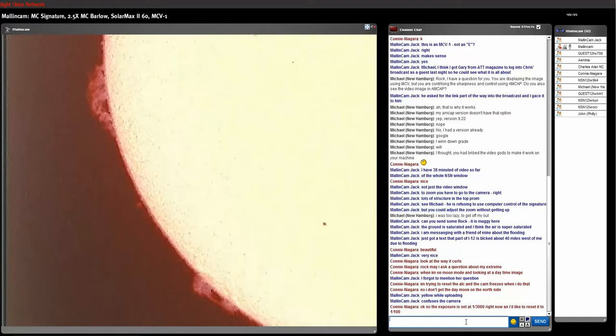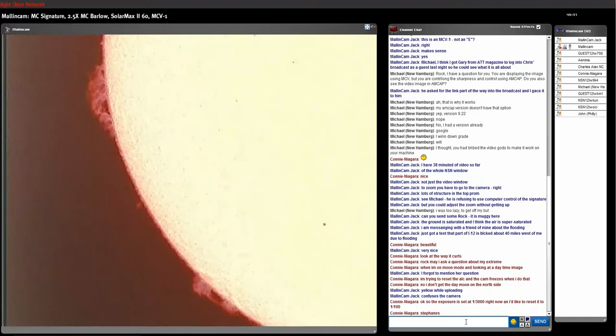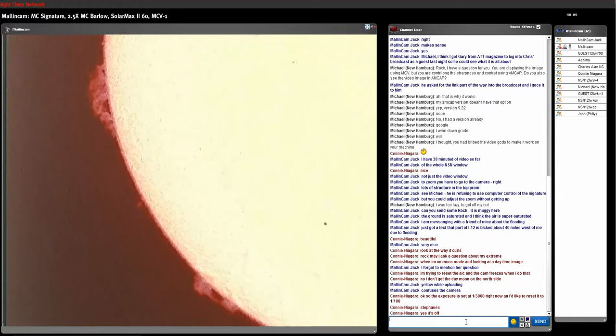Here's another thing too, Connie. You've got to make sure the deep sky or the sense up is set at off. A lot of the time we're going to hit the preset. I never use the preset on the software, first of all. The reason is I go onto the advanced and I do all my adjustments there. And I learned to do them that way instead of using the presets.